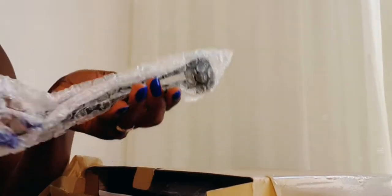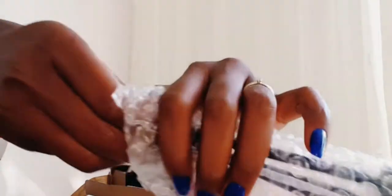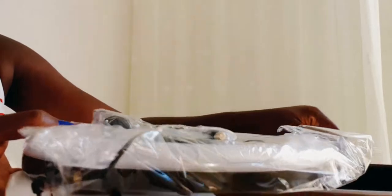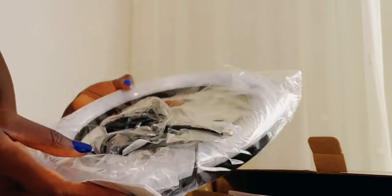So in here we have a stand, just a small one like that, because I wanted just the ring light to use in my office because I have the big lights. So this one is very nice, though I have a stand also, so it's not a big deal when I want a longer stand. But this is how this one looks. So this came with this. So let's see what they have inside here. So voila, this is how the ring light came, as you can see, guys.